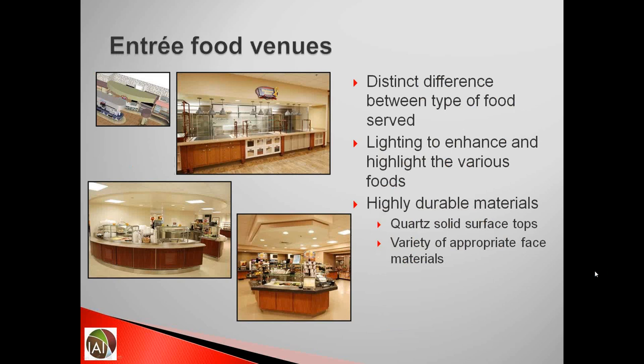Moving on around the retail space, we're looking at things that we need to do for the entree food venues. We like to make sure that there is a distinct difference between the types of food served within the retail space. You can do this in many ways. You can do it through signage. You can do it through countertop or cabinet-faced colors, accent colors on your soffits that may come over top of your serving line, lighting.